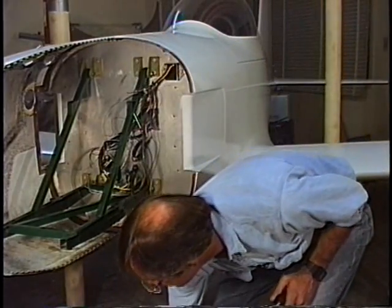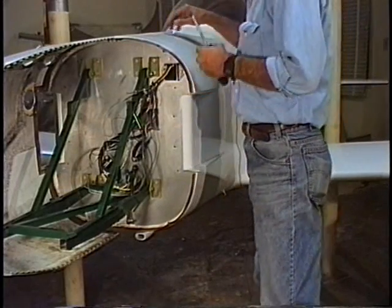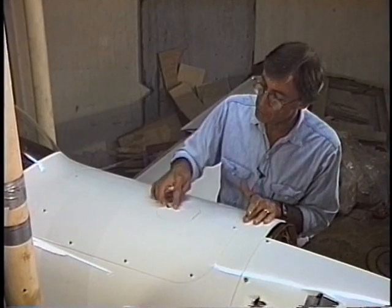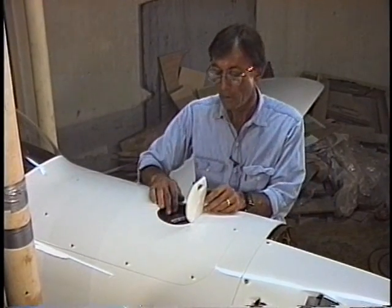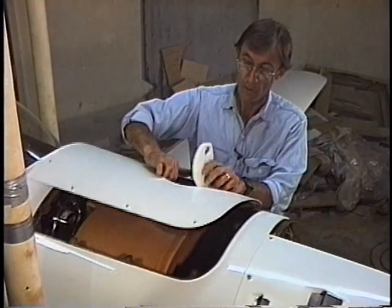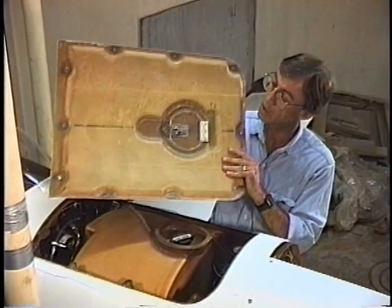Okay, I think we've pretty much covered what we need to cover in here. Let's come around here and take a look at what's underneath here. This is the access cover for the fuel filler cap, and it's also the way that I pulled this panel off. The panel is a sandwich structure, just like the rest of the airplane.